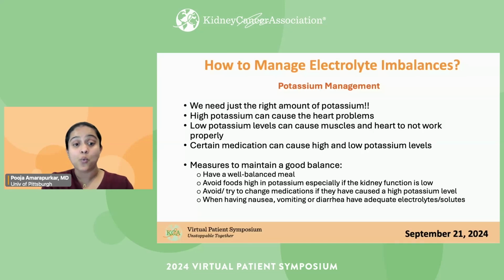Once we identify what is causing the potassium imbalance, we can start with a well-balanced meal, supplementing potassium if it's low, and managing the potassium if it's high, trying to get rid of it. There are binders that we can use, and avoiding foods that are high in potassium like avocados, tomatoes, and oranges. If somebody has a tendency to have high potassium, it is also important to properly manage medications that have a side effect of raising potassium. And whenever there are GI disturbances, since potassium handling is in part taken care of by the GI system, it's important to get the levels checked.